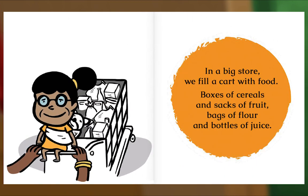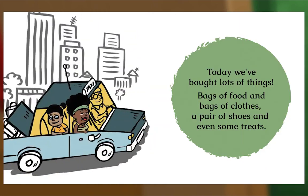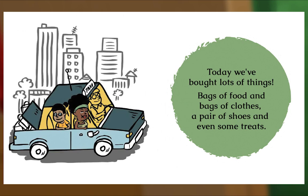In a big store, we fill a cart with food. Boxes of cereals and sacks of fruit, bags of flour and bottles of juice. Mama shows me the toys and asks me to choose. There are soft toys and round toys, loud toys and fast toys. Today, we've bought lots of things. Bags of food and bags of clothes, a pair of shoes and even some treats.